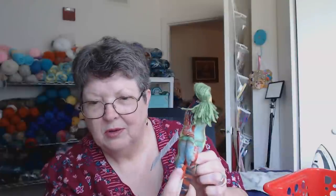Now this was the rooster. What little bit of material that was left from the rooster. I think here you can, can you see anything of the rooster? Yeah, right here you can see his beak. See, there's the rooster's beak. But it was just a little bit of material that was left over. So I went ahead and made a little 9-inch doll with the rooster, as much as I could get.